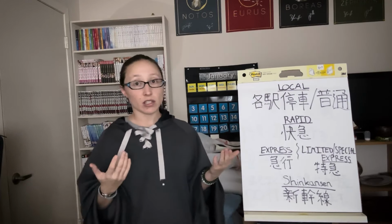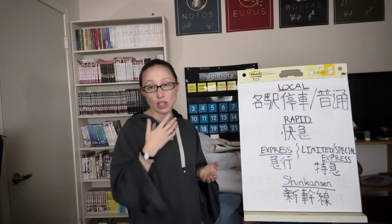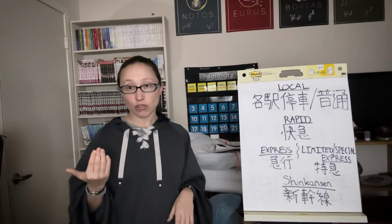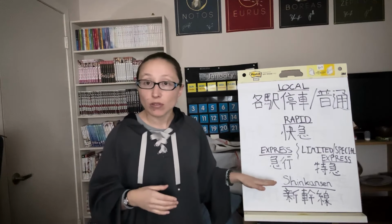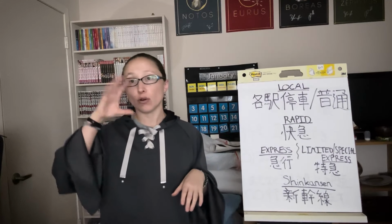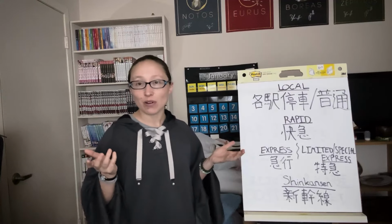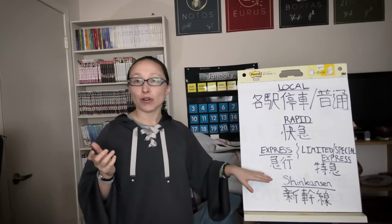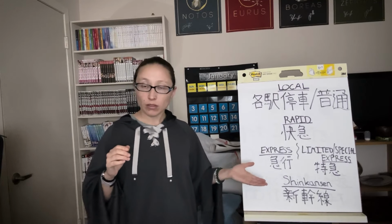So the jiyuseki is going to be cheaper since it's the free-for-all seating, but if you want the shiteiseki, you're going to have to pay a little extra in order to get a reserved seat for yourself, which I would recommend, if you're planning to travel far, like from Tokyo to Osaka. You don't want to be standing for 2.5 hours. So, you can decide whether or not you want to have reserved seating or you're okay with the free seating.